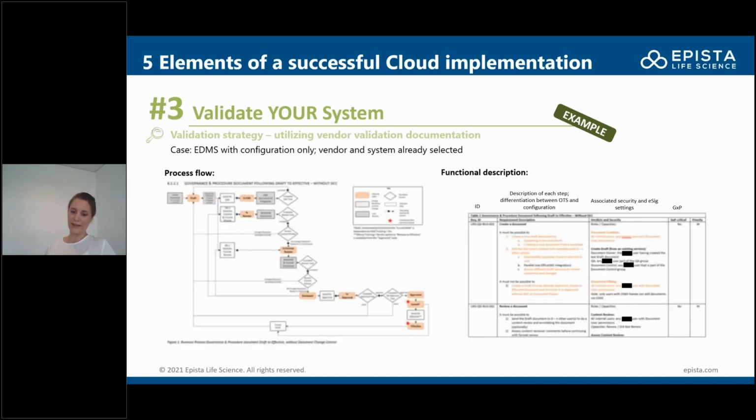So this is how it looked, just some snips here, and it's on purpose that it is blurred. So we were drawing some process flows, as you can see, really saying how we're plugging and playing with the standard functionality that was available in the system already, and then really doing the functional description of that.